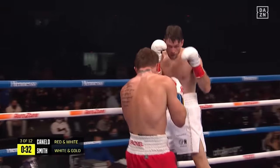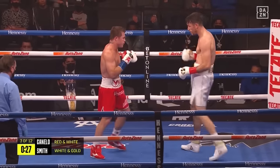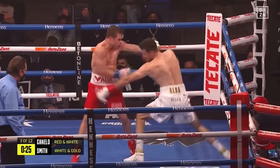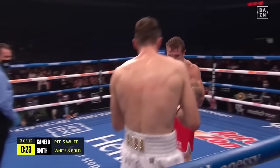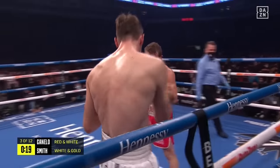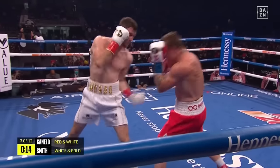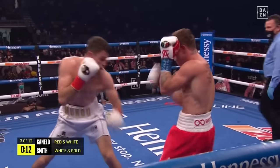Two jabs both land from Canelo as he starts to get his range and close in. Able to step out, make Smith miss with the left and the right. Good defensive work by Canelo Alvarez. He has excellent head movement. Jab again, and the right hand from Canelo. Sergio, he's closing the gap now. He's been closing the gap, and he's doing it quietly.